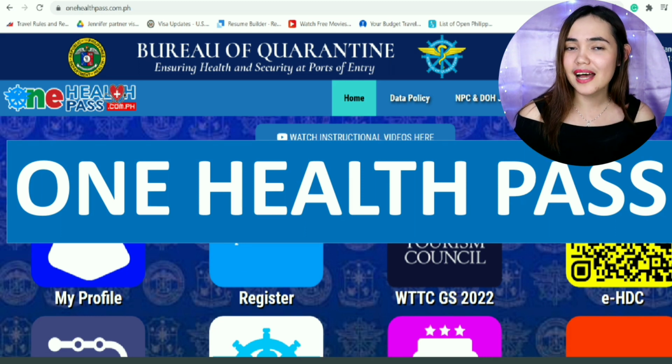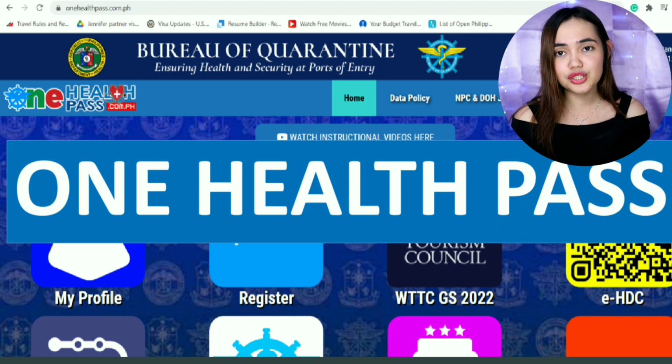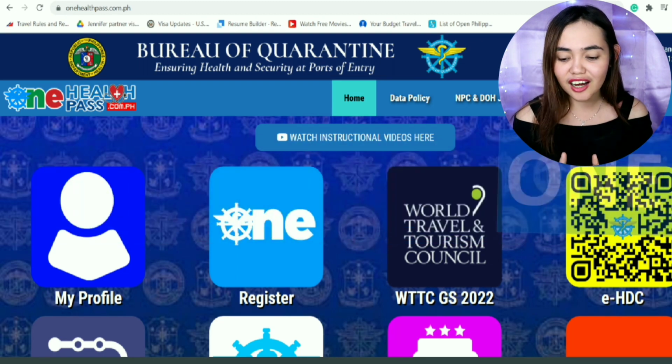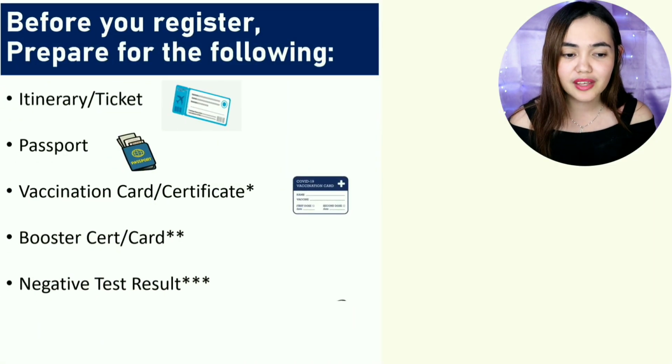Next, we have One Health Pass. It's very important. It's a health declaration form that must be filled out by all arriving passengers in the country. So there is no exemption to this.